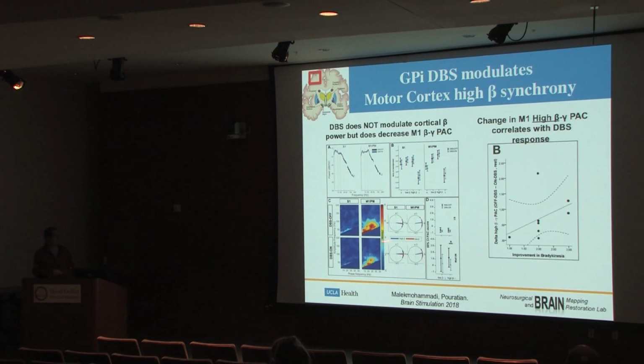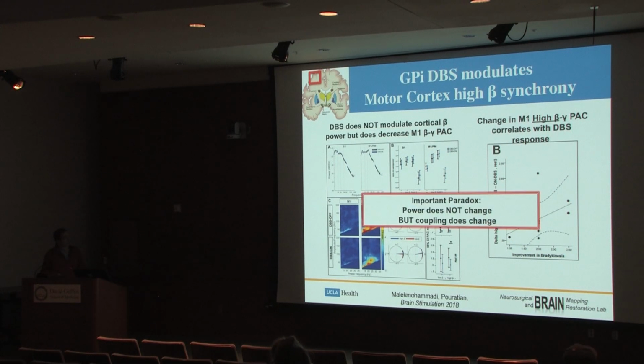Again, this is just doing some analytic work with the same signal that's depicted here. And we see that improvement in bradykinesia seems to correlate with this change in this high beta gamma phase amplitude coupling. So rather than looking at power, which is what we've looked at for the most part over the last decade, it turns out power itself is not very informative of what's going on in the brain or the therapeutic effect of stimulation, but this phase amplitude coupling, or this synchrony of sorts in the cortex, is being modulated by the deep brain stimulation. So we're going to see some disruption of this coupling in the motor cortex.